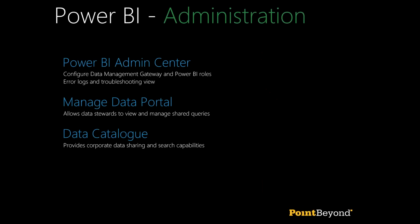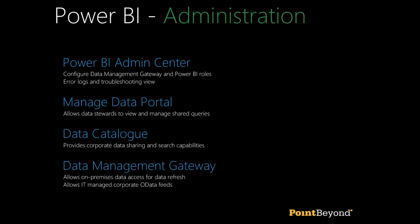The next thing we've got is the data catalog. This is a cloud service. You don't interact with it directly, but it provides us with the ability to share connections and share queries, and also search capability, which again we will see in a minute in the demo. And the last thing that I think is really quite cool and quite clever is the data management gateway. So we will look at this.